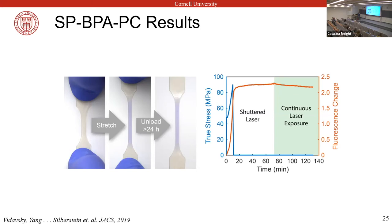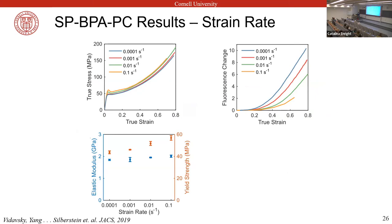Okay, so we ran this test at four different strain rates. So now we're doing four decades of strain rate. This is actually not a very rate sensitive polymer, which is one of the things I like about it. And so these four stress strain curves look almost identical. If you go faster, it's a little bit stiffer, a little bit stronger. If we look at the fluorescence change, we get the same thing we saw in the PMMA system, which is the slower you go, the more fluorescence you get as a function of strain.